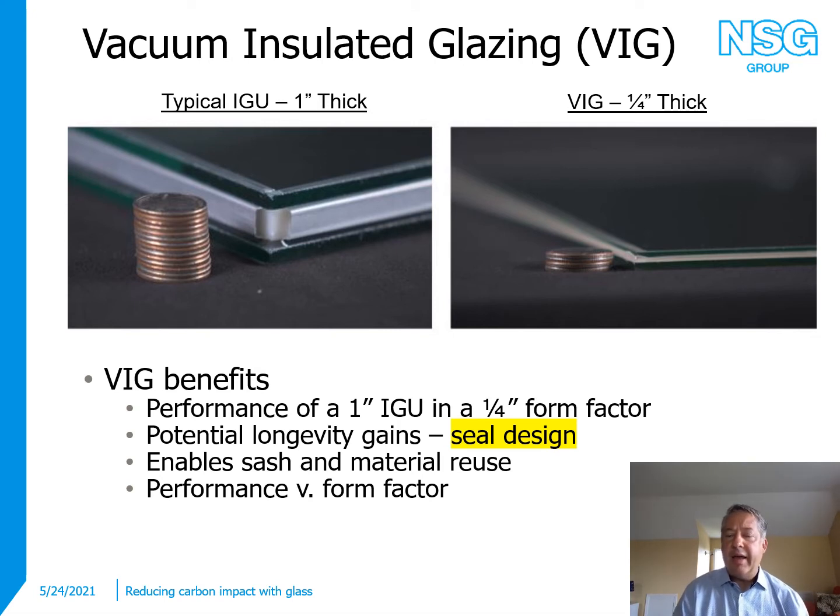VIG alternatively, and I have a whole hour I could spend on VIG. I told you I'm a glass nerd. So VIG is two panes of glass. Instead of a big airspace, it's a very, very thin vacuum gap in between the two. It's typically about 0.2 to 0.3 millimeters. And the vacuum's a really good insulator because there's no material in there, even at a very thin level. So what this gets you is the same or better performance in a 1/4 inch VIG unit as you would get in a 1-inch IGU. So this starts to change that thickness and form factor versus performance paradigm.